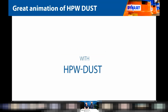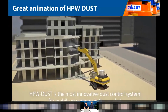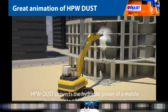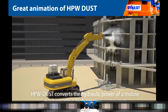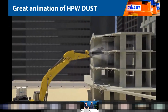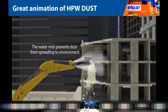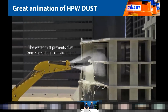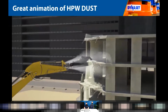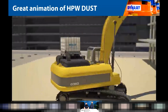DYNASET HPW Dust, high-pressure dust suppression system, is the most innovative dust control system for mobile machinery in the market. It converts the hydraulic power of a mobile machine into a high-pressure water mist. It is used in demolition, street cleaning, quarrying, crushing, recycling, and wherever dust suppression is needed. The HPW Dust system produces atomized high-pressure water mist to suppress the dust and prevent it from spreading into the environment. To get the maximum dust suppression performance, spraying nozzles are to be installed onto the base machine's attachment head or near where the dust suppression is needed.